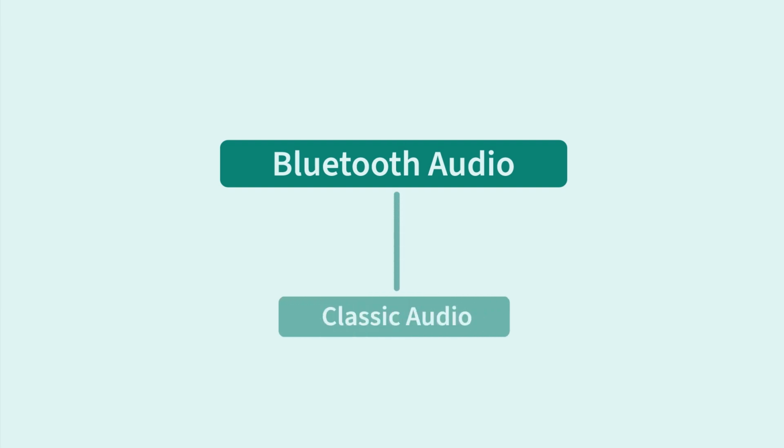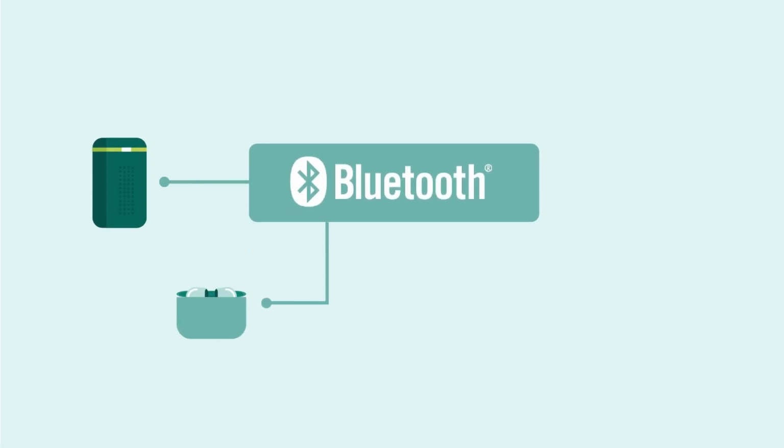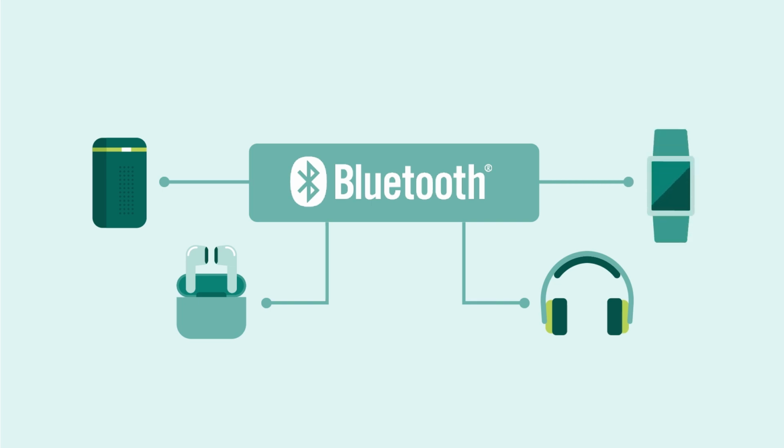Think of the standard like a set of rules all companies had to follow in order to put this logo onto their product. And we've been making Bluetooth audio devices with this standard ever since. Everything from speakers to earbuds to headphones. So naturally, you might be wondering, why do we need a new standard?